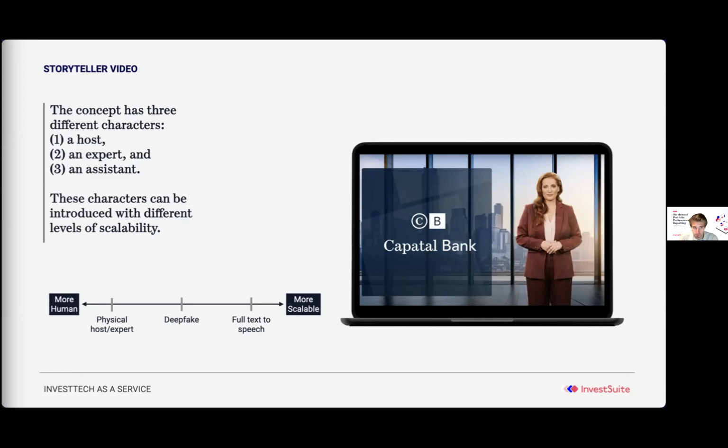But in short, to include the physical hosts, we had to make a database of pre-recorded scenes where she, in this case, would say generic things about portfolio performance and connect the dots between the different scenes. To introduce the physical expert, we depend on input from our client to record such a scene on a periodic basis. In this case, it was on a 6-month basis.